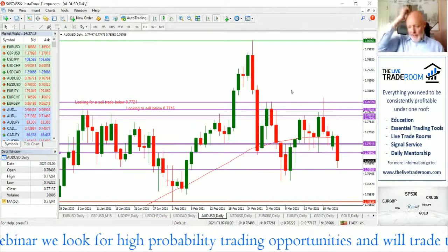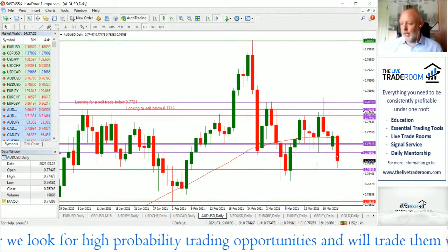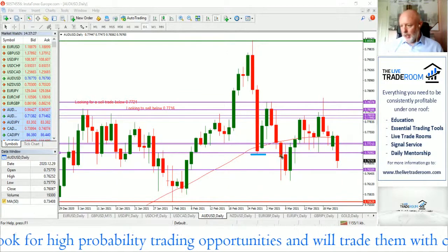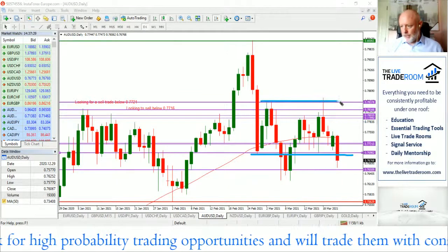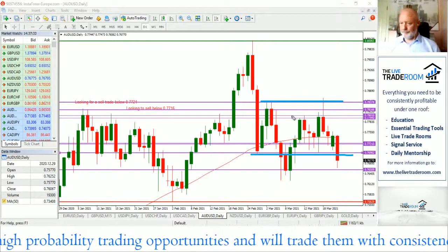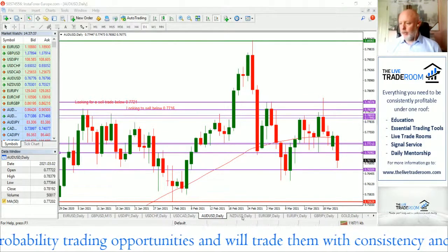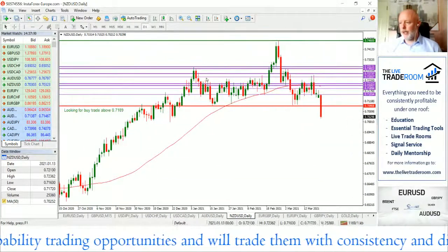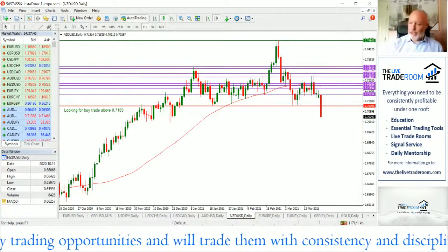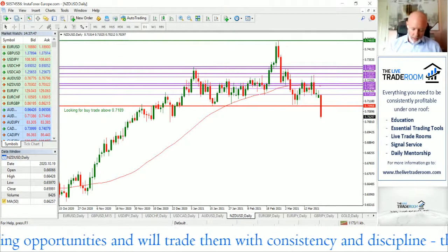And again, I suppose what we really focus on is high probability trading opportunities, and because it's in consolidation, it doesn't tick the box for being a high probability trade. So what it does is it allows us to be a little bit patient with some of these markets. Now you compare and contrast that to the New Zealand dollar, which absolutely is a high probability sell trade to the downside.